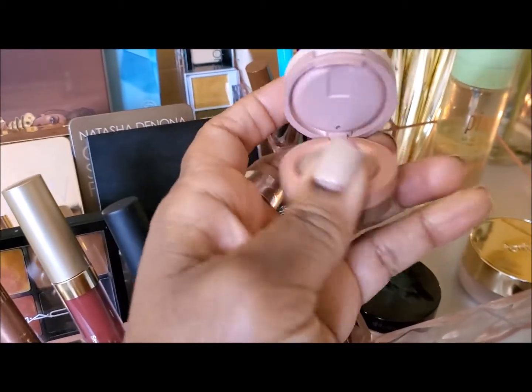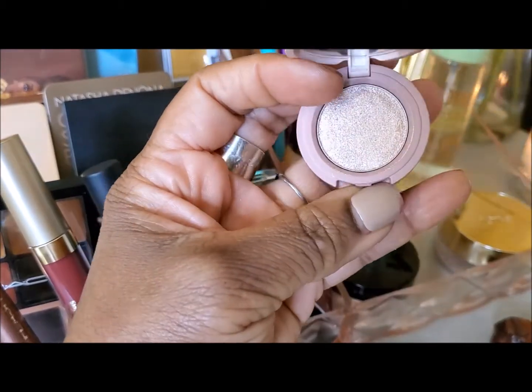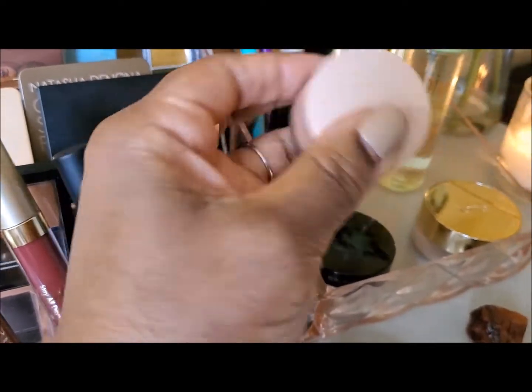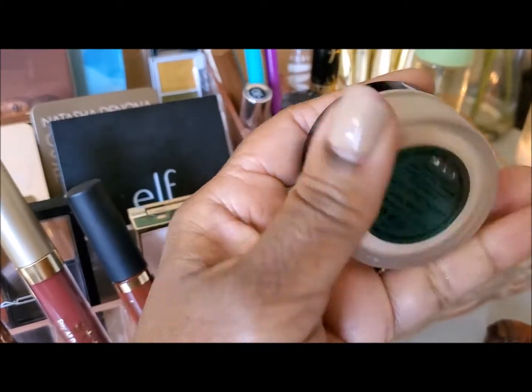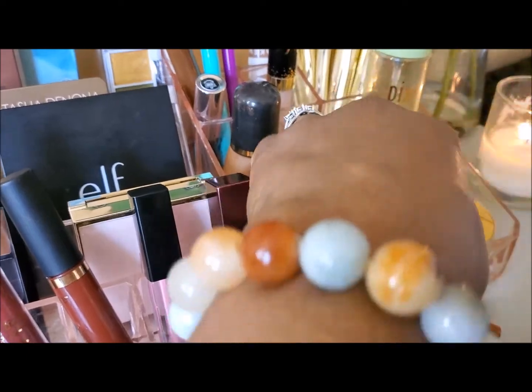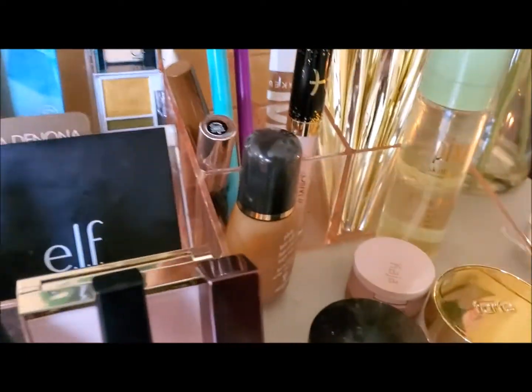The medium color is in the middle, and then the shimmer is at the top, which I'm not too fond of because I think the flakes are kind of large, but I will try it for work. Also, I pulled out the Laura Mercier translucent powder in honey, which I like. And I like the size of that, not overly done, not too much to handle.